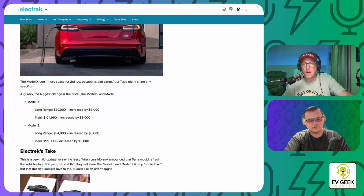If I own a Model Y, and if I decided to trade it in for another Model Y, I wouldn't see much difference. Yes, better suspension, which yes, needed to happen, but when I buy a new car, I want to see differences. I am that person. When I get a new car, I want to say, oh, this is a lot different than the previous model that I have. And it's not doing that.